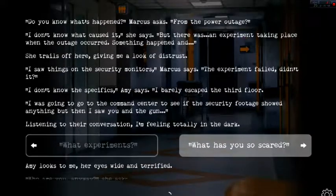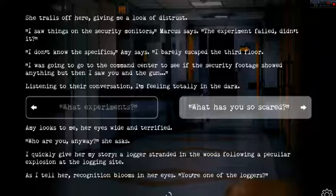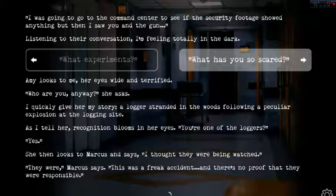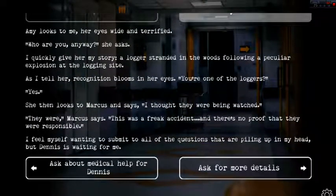Amy looks to me, her eyes wide and terrified. "Who are you, anyway?" I quickly give her my story. A logger stranded in the woods following a peculiar explosion at the logging site. As I tell her, recognition blooms in her eyes. "You're one of the loggers?" "Yes." She then looks to Marcus and says, "I thought they were being watched." "They were," Marcus says. "This was a freak accident, and there's no proof that they were responsible." I feel myself wanting to submit to all the questions pulling up in my head, but Dennis is waiting for me.